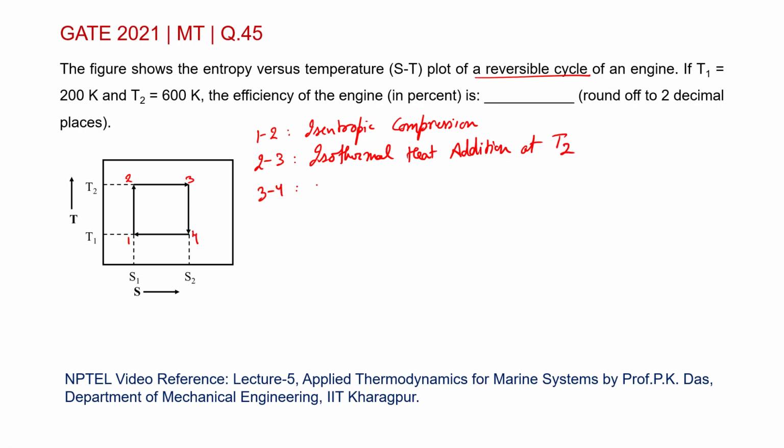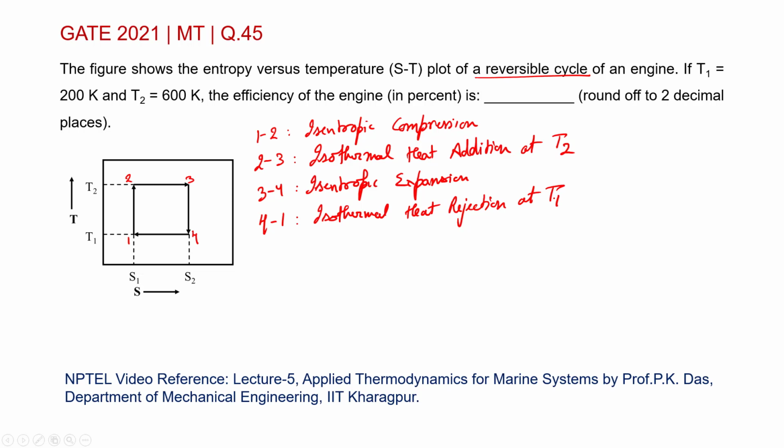Process 3 to 4, since it is a reversible cycle, it is reversible adiabatic expansion, or also known as isentropic expansion. Similarly, process 4 to 1 is nothing but isothermal heat rejection, which is at temperature T1. And this cycle represents Carnot cycle.